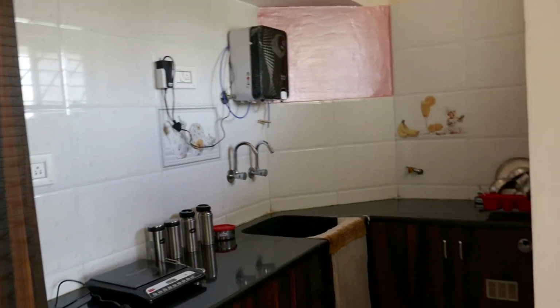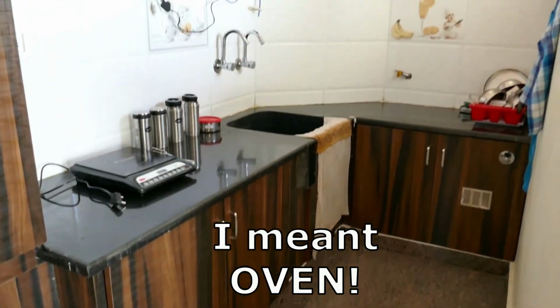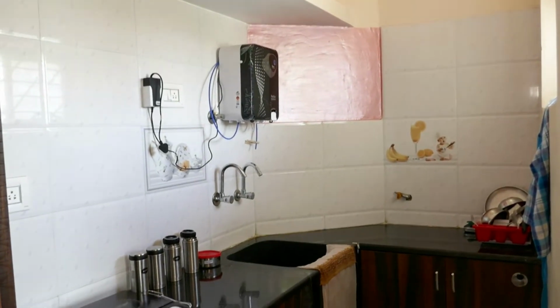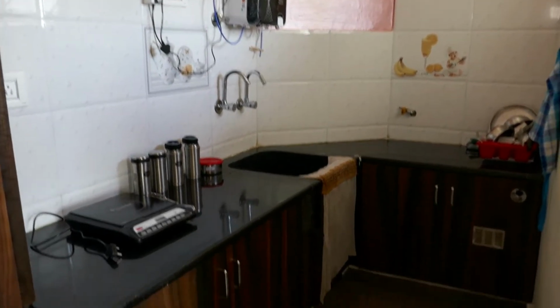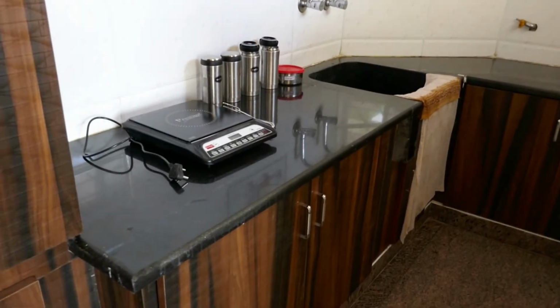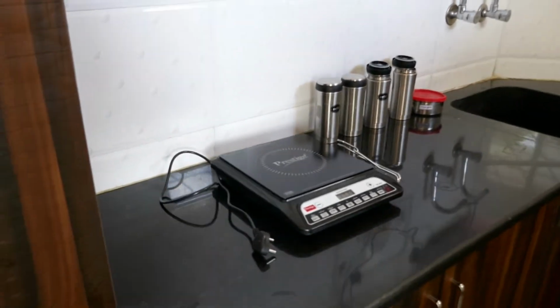So here's my beautiful kitchen. As you can see, there's no stove because Indians don't install stoves in their kitchen. Most don't like bread. If they like bread, they'll go to a local bakery. And they don't really bake anything, so no oven necessary. As for a stove, of course they don't have stoves either.